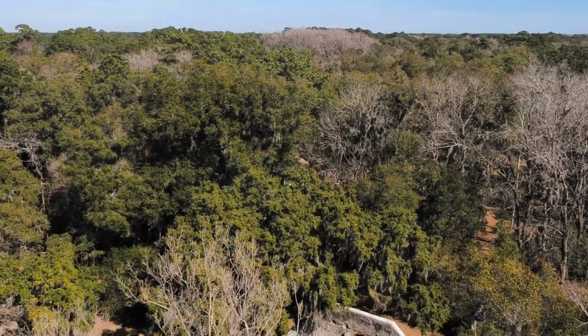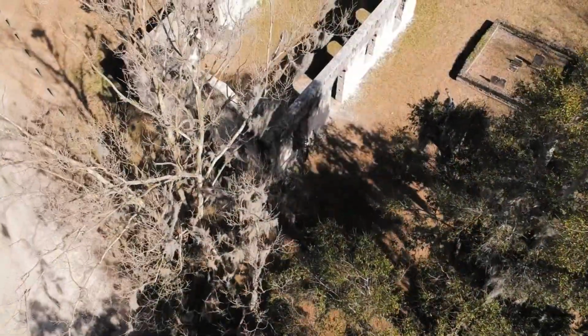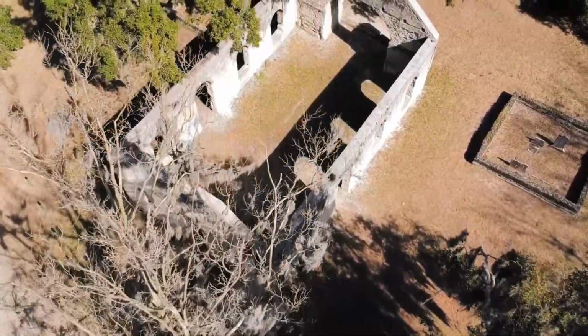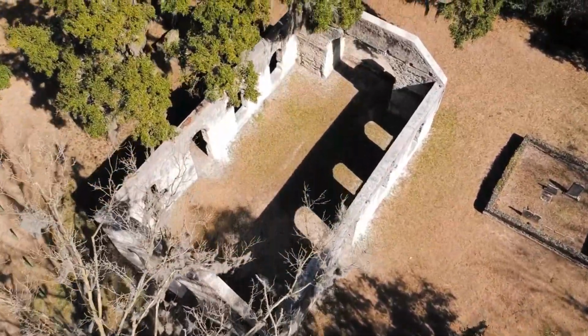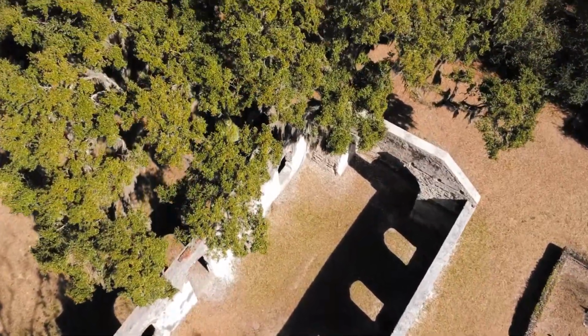A trip to St. Helena Island is not complete without a stop at the Chapel of Ease. There's lots of history at this peaceful little roadside spot, and the story of St. Helena Island's Chapel of Ease is an intriguing one, to say the least.